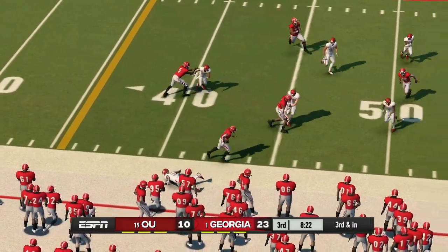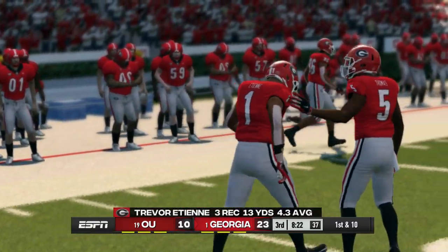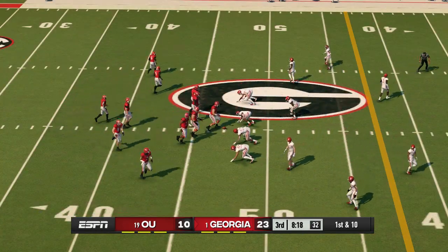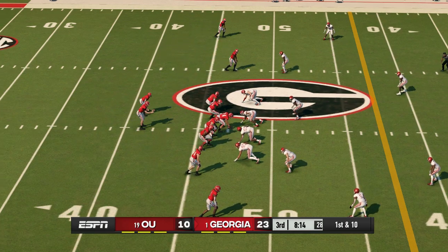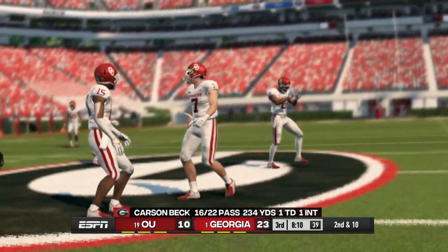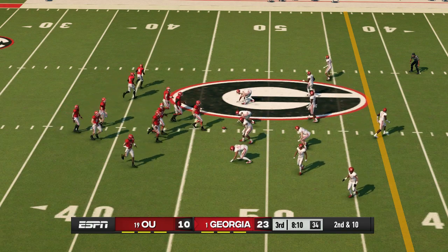Some room. Here's a screen pass. Gets it to the back. He's pushed out of bounds at the 47-yard line. First and 10. Ball on the 47. Throws it out and it falls incomplete. That makes it second and 10.